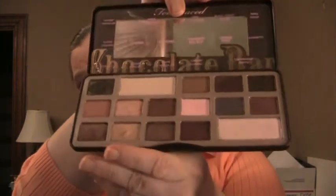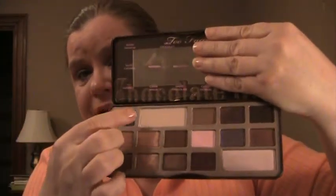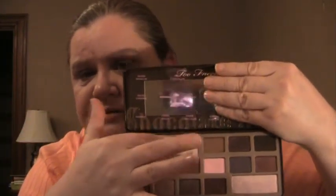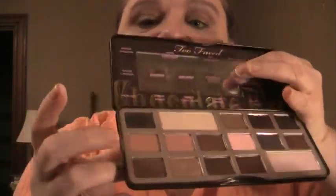Okay. Now, the last January 2015 favorite are some specific eyeshadows from the Too Faced Chocolate Bar. This specifically for brow highlight and inner corner is this white chocolate. And for crease and transition shades, Salted Caramel. So we've got white chocolate here, and here's Salted Caramel.